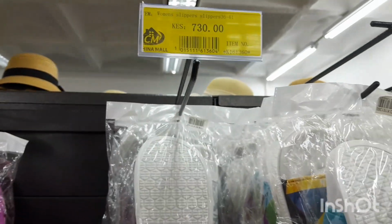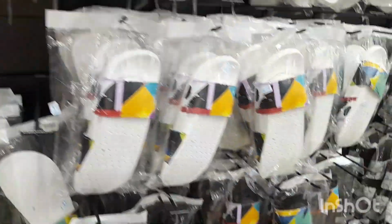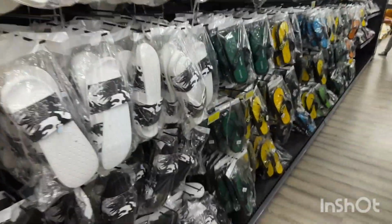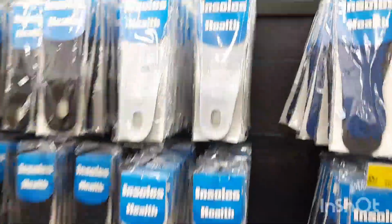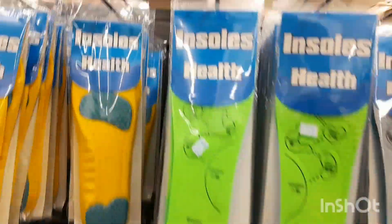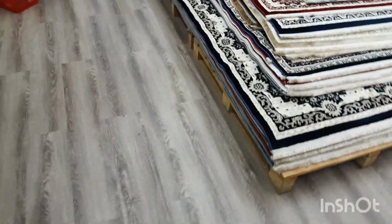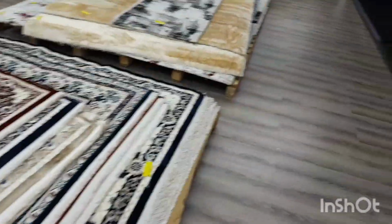Then we have these cute sleepers. I don't know if they're slippers. They go for 720, 730. You all, China Mall didn't come to joke. It literally has everything. These are 200. I don't know, insoles, when we get to the carpet.